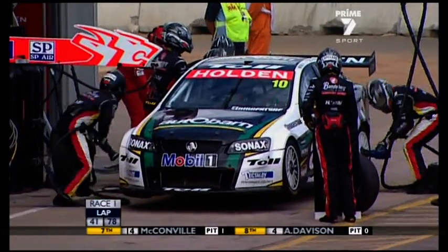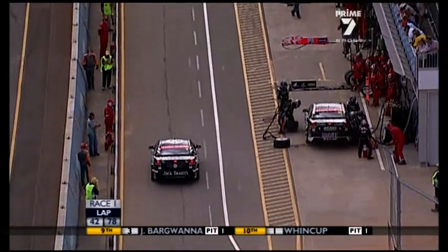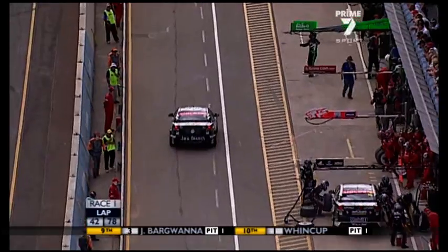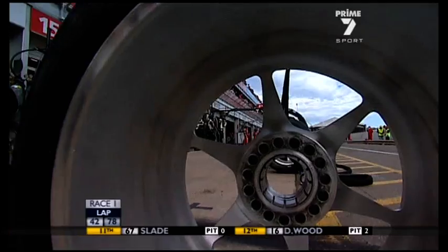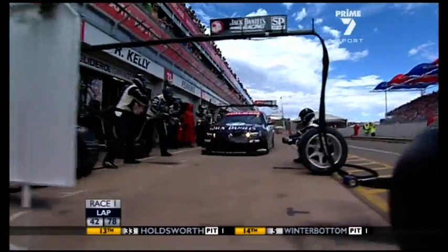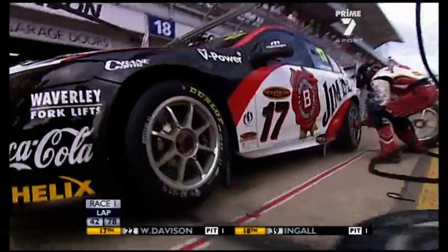And you'll notice that the Holden Racing team are right down there, exactly where Paul Dumbrell is, the first garage in as you come into pit lane. Normally they'd be much further up, but because they're grouped up with Dumbrell and David Reynolds, in terms of championship standing you have to take the lowest, and they end up right down the back.